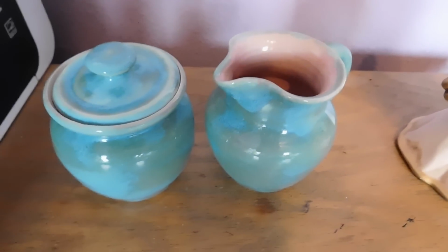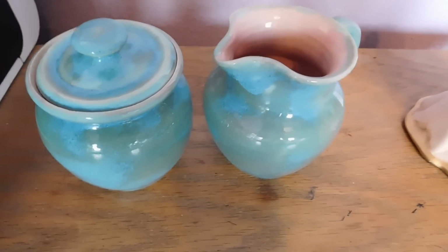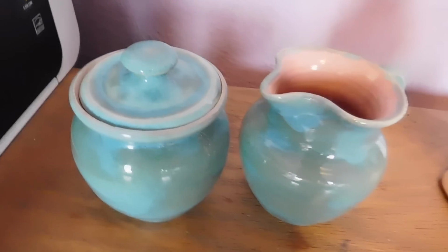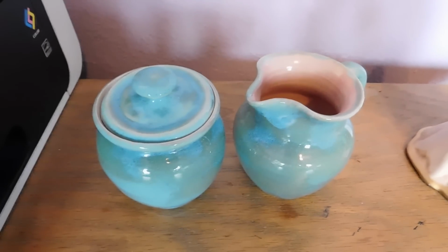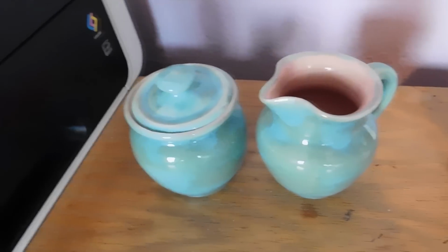I think it's 1930s, and it's very collectible, and the camera doesn't do it justice. The finish on it is so pretty. I grew up in a pink and turquoise kitchen, and this would have looked lovely in that kitchen. I've always loved those two colors.